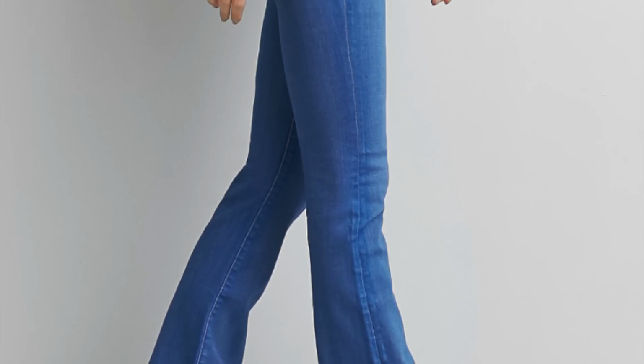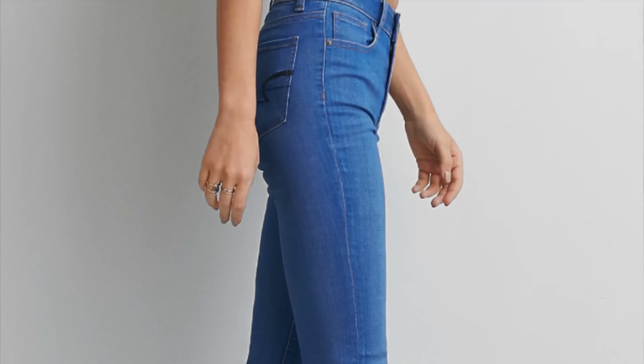The only difference is that it's going to be a little bit slimmer. It's just going to be a little bit tighter through the legs. And then it's high rise, so that's the main difference.